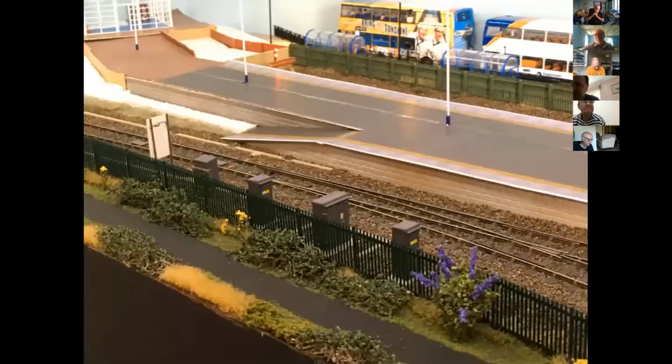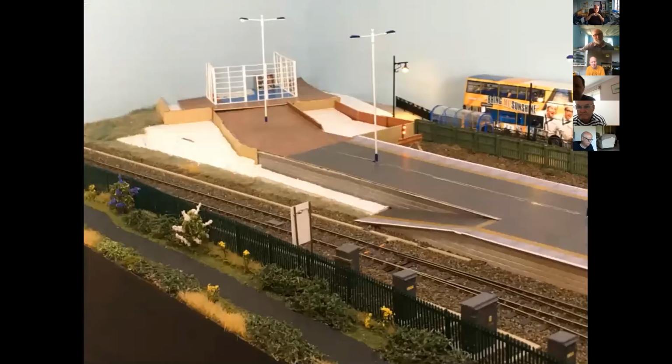Yeah. There's just a couple more views looking across at the relay cabinets and so on. Another one. The buffer stops are the Dave Franks ones from Annexe Model Supplies. So they're really nice white metal ones that go together well. But they just seem to match the prototype quite well for what I needed there.